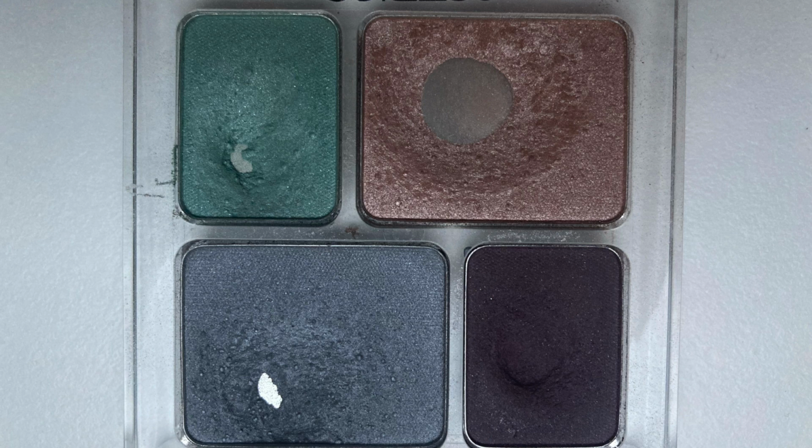Let's take a look at what that one looked like last time. And my main goal for this one was to hit side pan on the champagne shade and to hit pan on the eggplant.